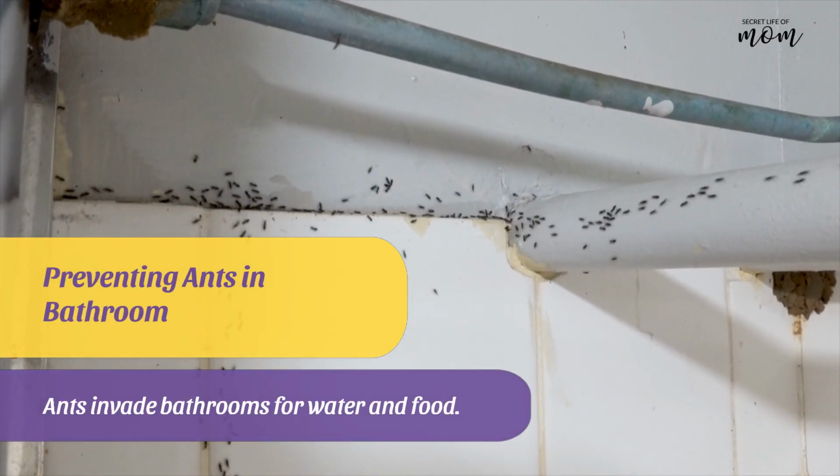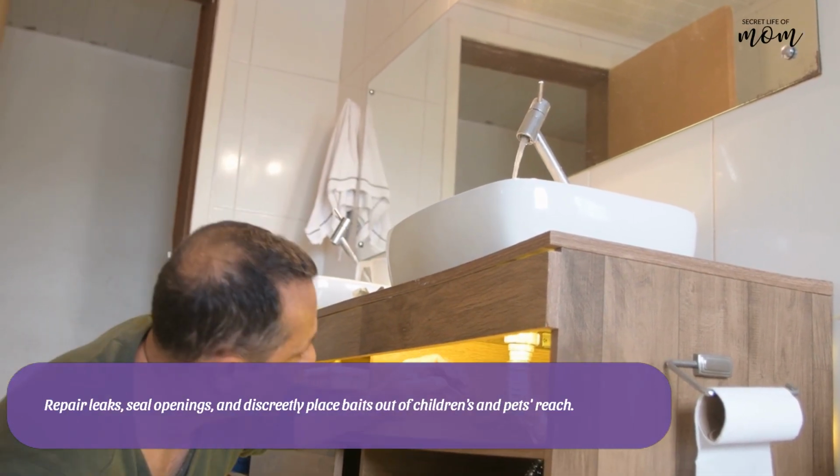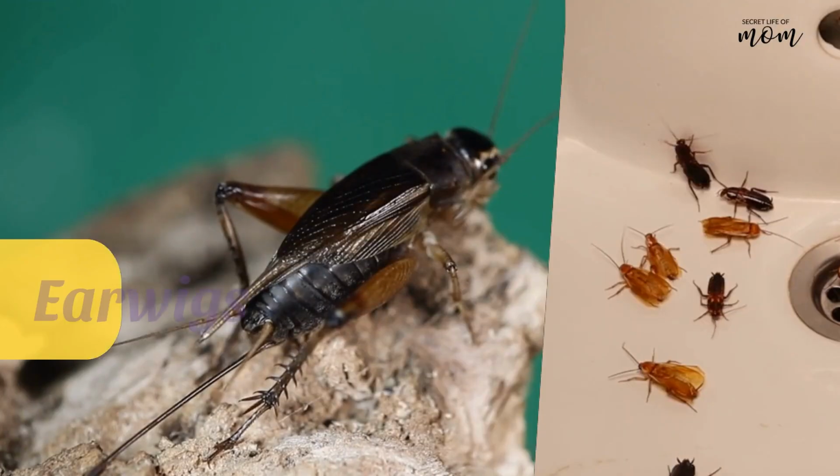Ants invade bathrooms for water and food. Repair leaks, seal openings, and discreetly place baits out of children's and pets' reach.